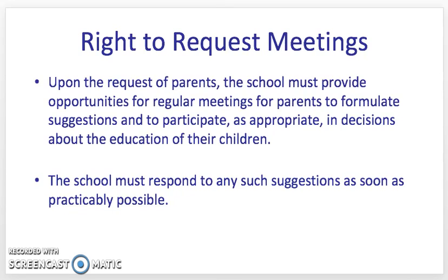You also always have a right to request a meeting. And so upon the request of parents, the school must provide opportunities for regular meetings for parents to formulate suggestions and to participate as appropriate in the decisions about the education of their children.